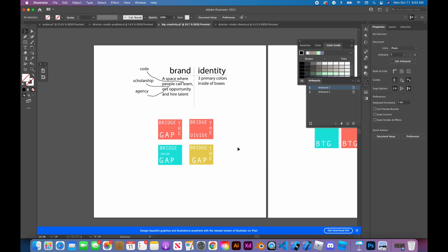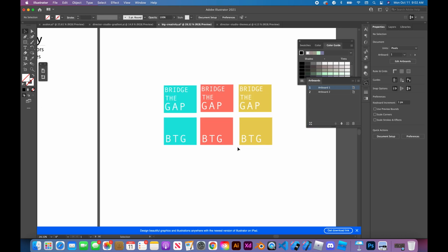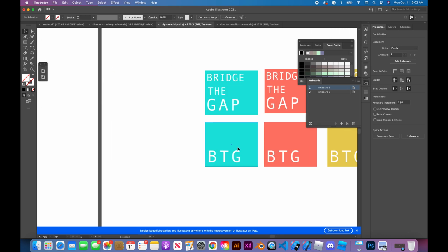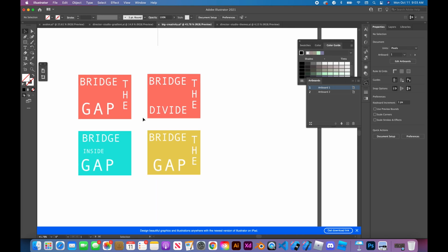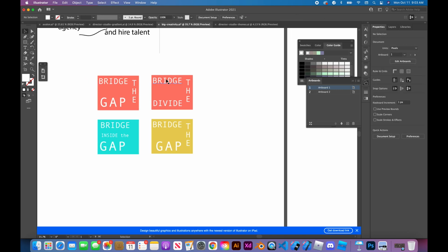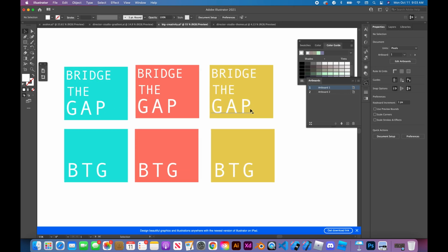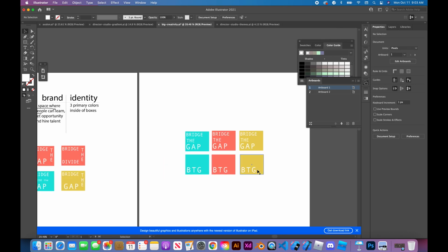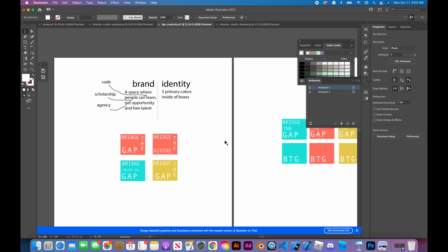So after that, I did solidify the brand a little bit better. And then I did some more identity design. So instead of just Bridge the Gap, because I was like, this looks pretty darn ugly, with these on the outside, the bridge inside the gap is all right. BTG is the abbreviation. Well, I just simplified it a little bit. Bridge the Gap, BTG. Made it real simple. I think that works for what the brand is.